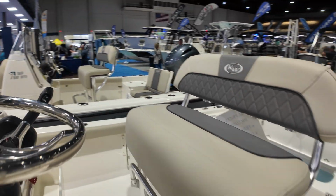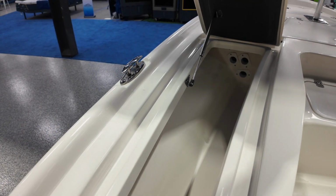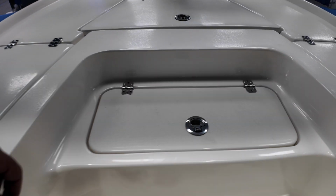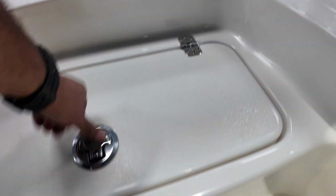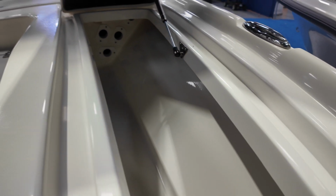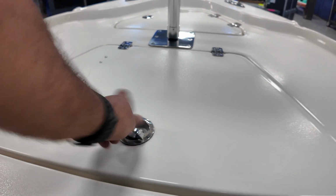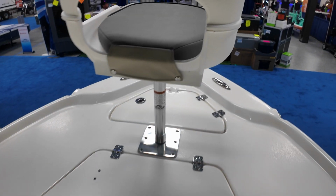65K ain't bad. Key West, 21 foot. You got rod lockers. You know I love those. Live well right here. Nice little fishing platform. Let's check out the other one. Rod locker, rod locker. So you can throw 5 rods in there. That's 10 rods right here. You got your storage, put your bucket in there, keep your cast net. Got the indentation for it, and we got the spinning seat that we love.